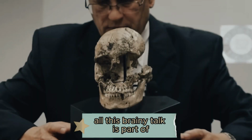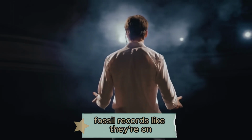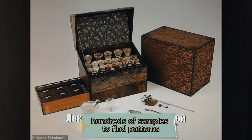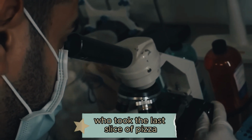Now, all this brainy talk is part of a larger picture on human evolution, where scientists are diving into fossil records like they're on an archaeological treasure hunt. They're planning to sift through hundreds of samples to find patterns, sort of like they're trying to solve the biggest mystery since who took the last slice of pizza.